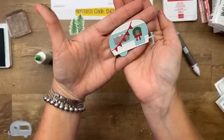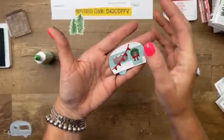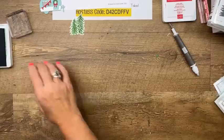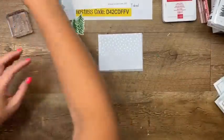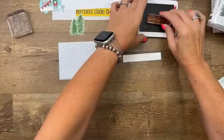I didn't like the windows just open. I felt like it needed something, so that's why I added the vellum. Okay, so that is the camper. Worth the little tedious work, in my opinion. So cute. All right, so now we're going to stamp the sentiment in real red on the right side.